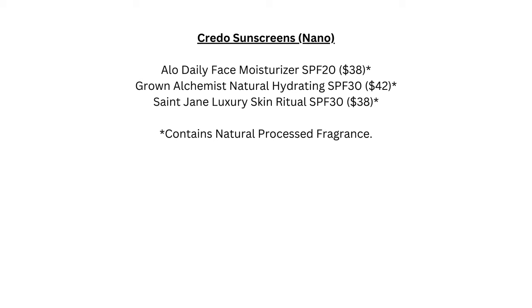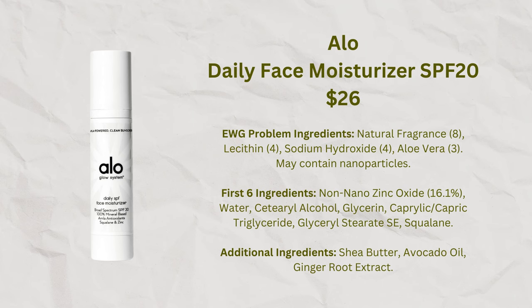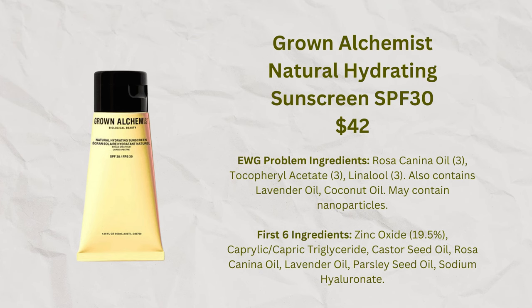And then in terms of the sunscreens that are available from Credo that do have nanoparticles in them, all three of these have some kind of fragrance in them, so between that and the nanoparticles, it makes me a little bit hesitant to go for these. I did once try a product from Grown Alchemist that was like a night cream, and it was quite expensive, and it had a lot of fragrance in it, but my skin seemed to like it fine, so I'm wondering if that might be the case with this particular SPF product as well. That is the only product from Grown Alchemist that I have tried in the past, but I would be open, maybe especially to trying this one, just because I did have that previous good experience.